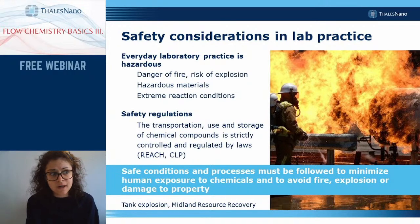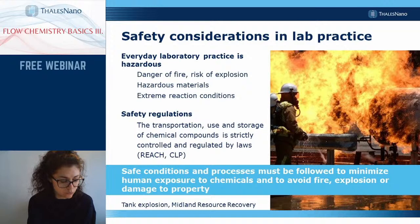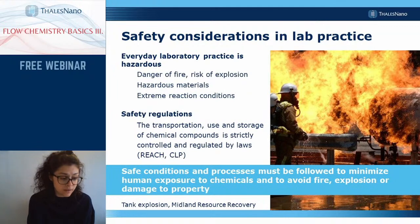So naturally there are lots of national or international safety regulations which we have to take into consideration when working in a laboratory, including the transportation, the use and the storage of chemical compounds. They are very strictly controlled and regulated by different laws, for example, the REACH and the CLP laws. Of course, safe conditions and processes are elementary and must be followed to minimize all of the risks, including human exposure to chemicals.